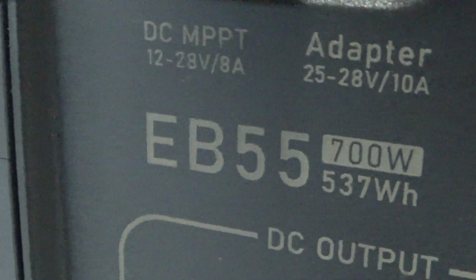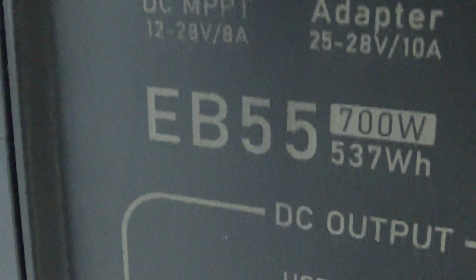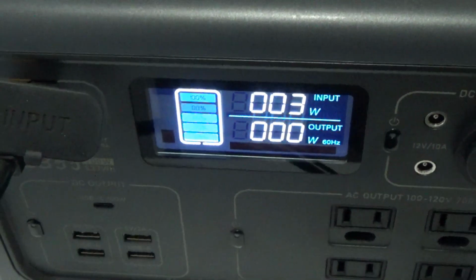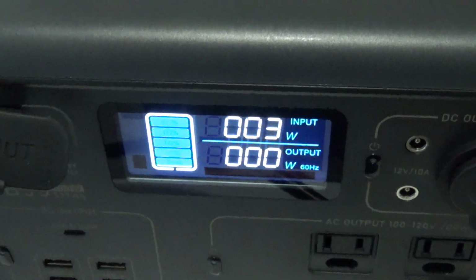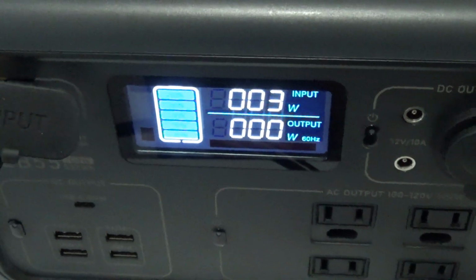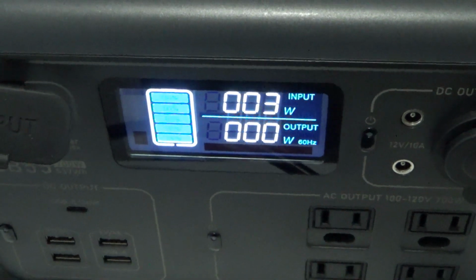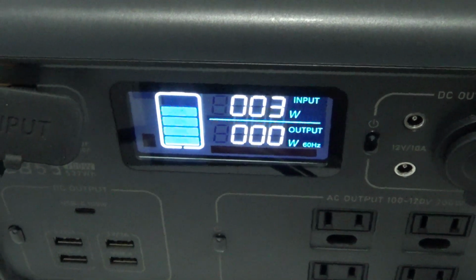numbers, right? So this is the EB55, and it's got a 12 to 28 volt MPPT, and it's like 200 watts max or something like that. So this is on the lower end range for inputs. Typically on bigger units, you'll see not only more watts but a higher voltage range, right?